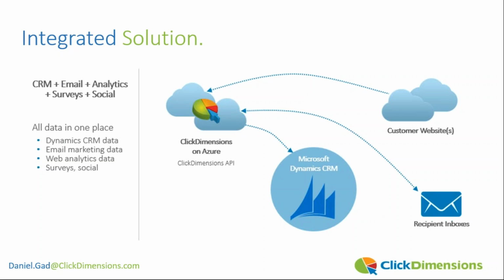And just using email as an example, you'll be able to create that whole email template in ClickDimensions, send it out. It's not going to go through your Exchange server. Rather, we're going to send it for you in conjunction with Azure Send, and in real time bring back that information. Opens, clicks, bounces, unsubscribes, etc., and immediately push it back into your CRM.